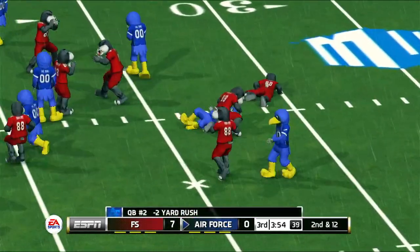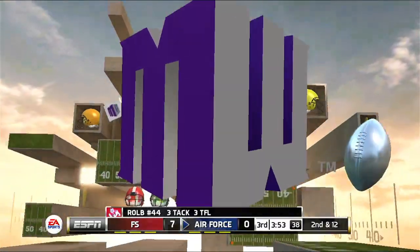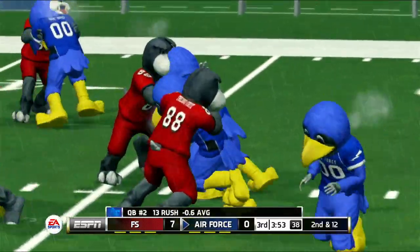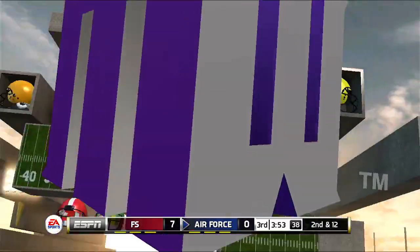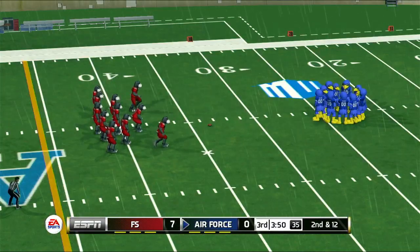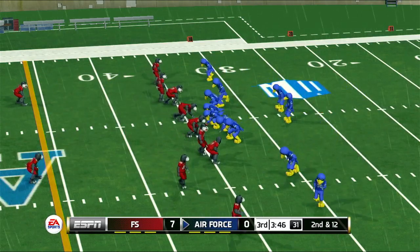And he's taken down right around the 34. Call it a loss of 1 yard on the play. That'll bring up second and 12. It's second down, 12 to go. Ball on the 34.